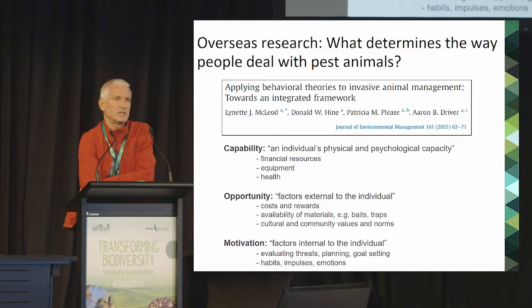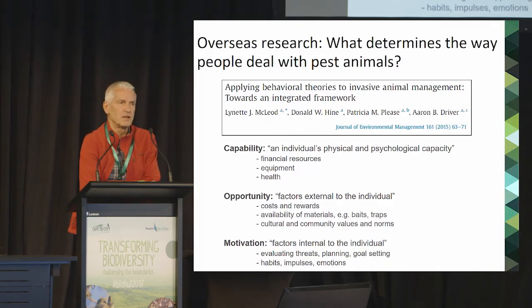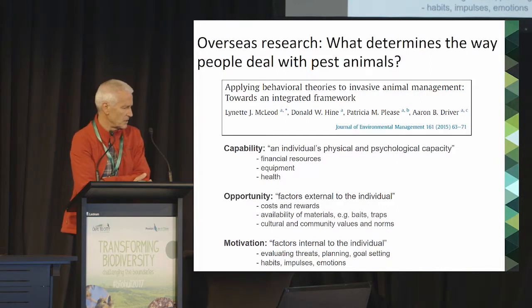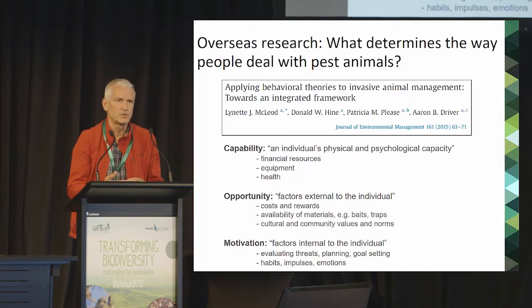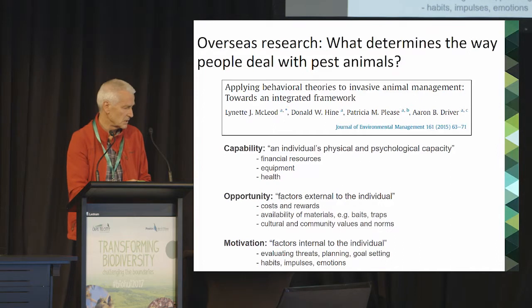Okay, just briefly, there's been a little bit of work overseas that's, I think, quite relevant to what's going on in New Zealand. This is a really nice review paper done in Australia of the factors that affect people's management of wildlife. This is farmers' wildlife. It happens to be in Australia, and it looks at a whole range of attributes that influence people's involvement in pest animal management.